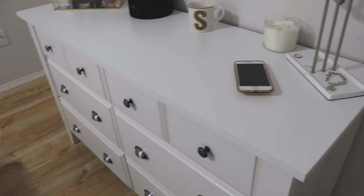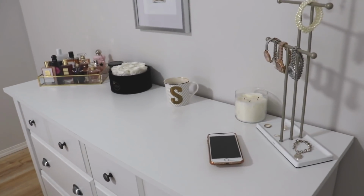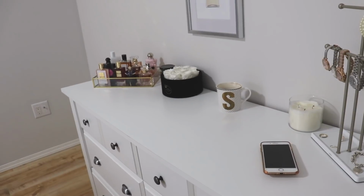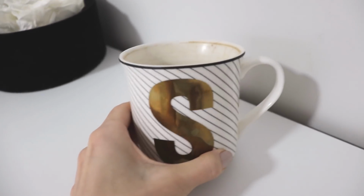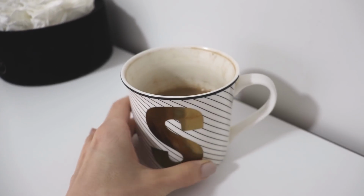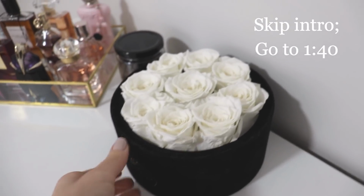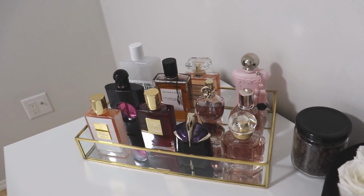So welcome to my dresser situation once again. I don't have any fairy lights or any candles or anything because we have broad daylight to work with today. So obviously I don't need all of those extra little lighting fixtures. And I am just sipping on my favorite coffee, good old cheap Maxwell House, in one of my favorite coffee mugs. And I've decided to bring out my gorgeous roses from Rose Forever.